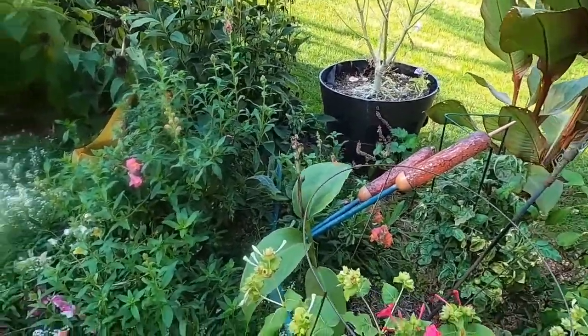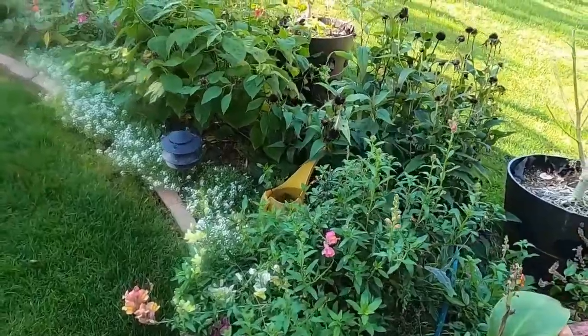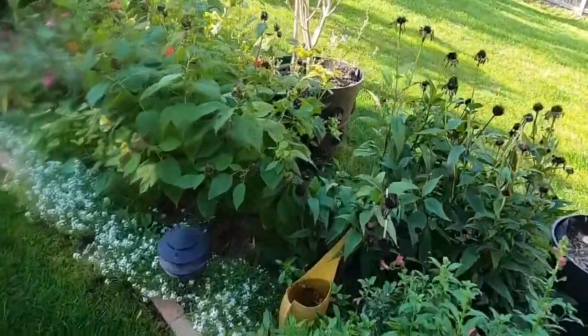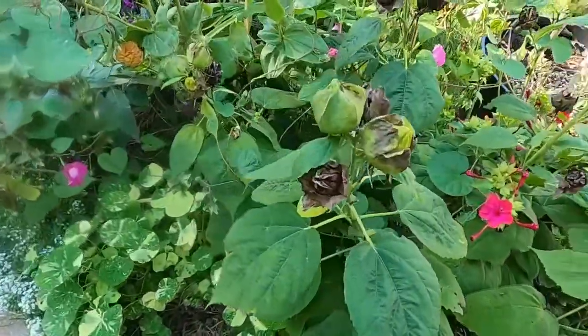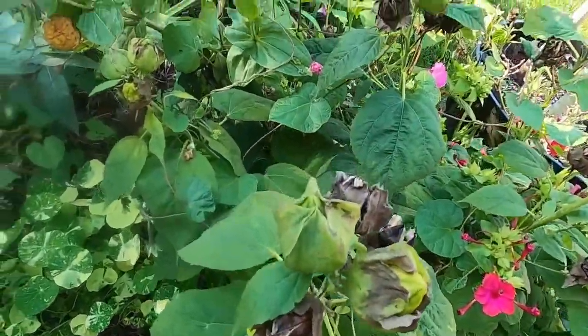That thing keeps me falling over in the rain. Snapdragons, echinacea, I gotta finish harvesting those. So many seed pods on this white hardy hibiscus. It is crazy how many seeds it's putting out.